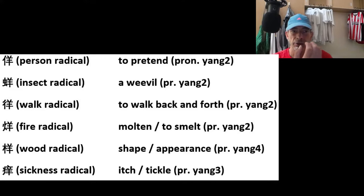So even though I don't know what the word was, it's something to do with heat, and it's pronounced yang. And then the bottom one is pronounced yang, third tone, right at the bottom of your voice box, and it means to itch or to tickle someone. So again, I said it was a sickness, but it's quite broad. An itch obviously isn't a sickness, but it's something that you can understand. This is where you have to use your imagination a little bit, and you do have to have a good imagination to be able to remember characters.